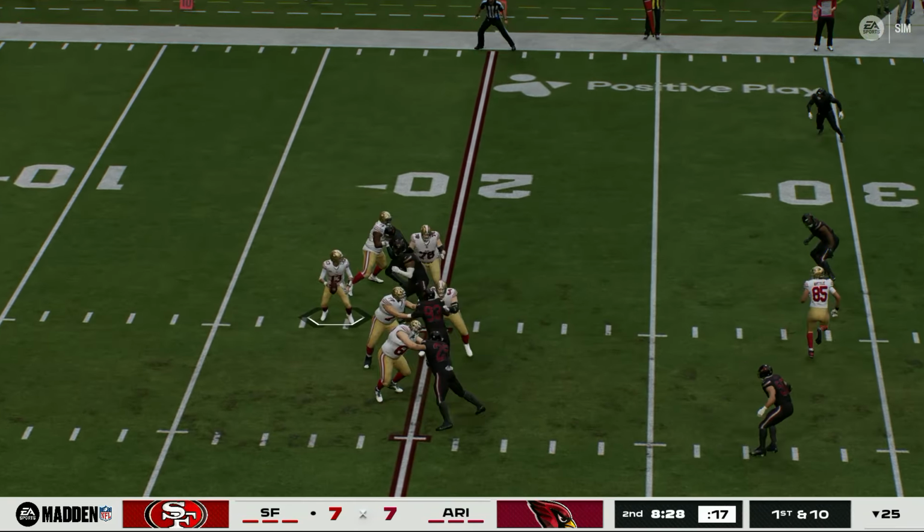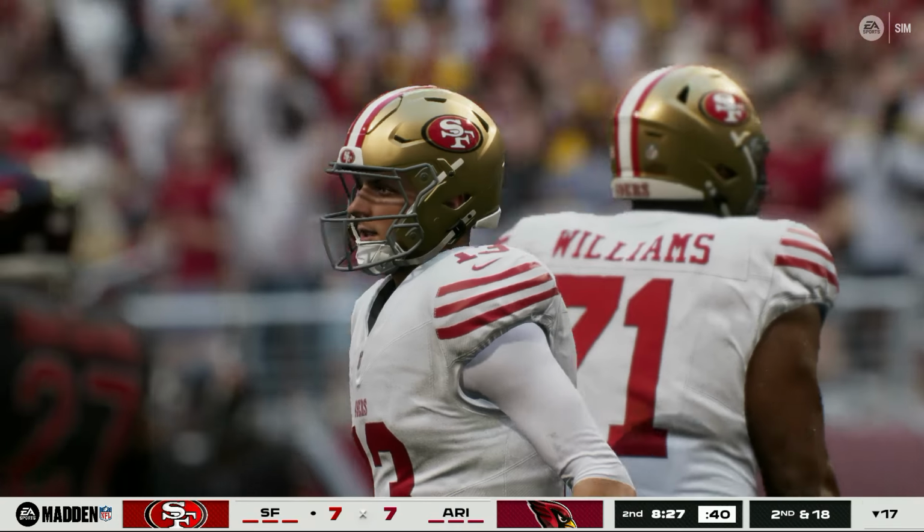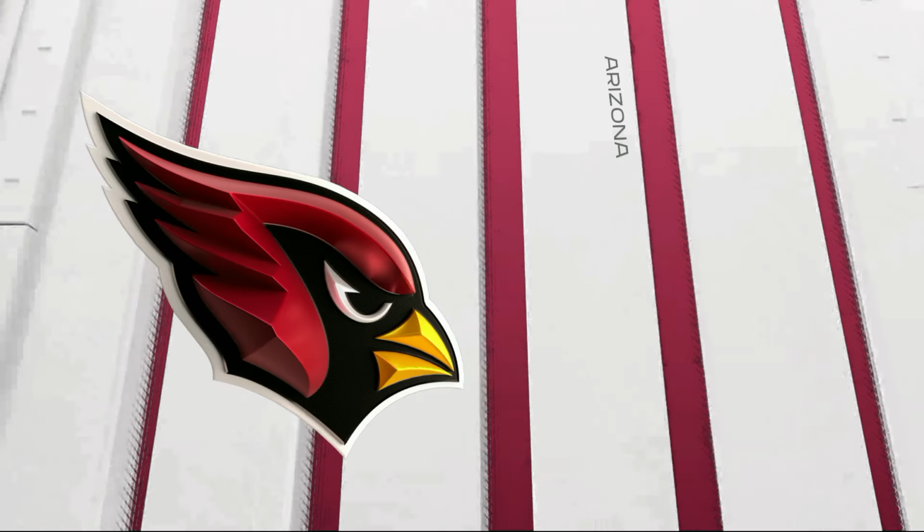From the shotgun. It's Purdy. Under pressure, and he'll go down. They got him. The rookie out of Ole Miss, Walter Nolan. He's in for the sack. It's going to be a loss of 8 to begin the drive.